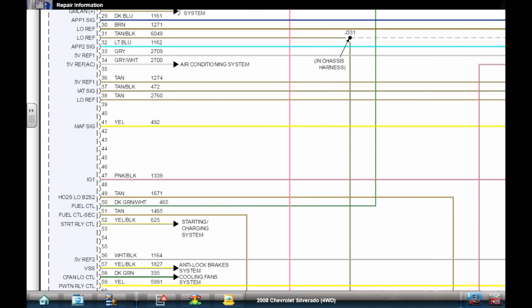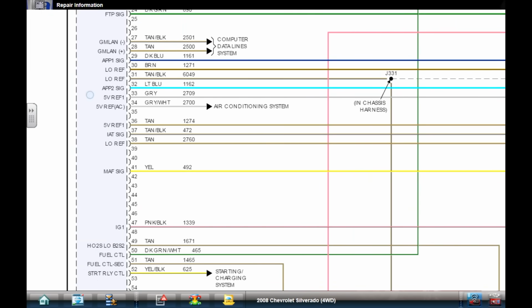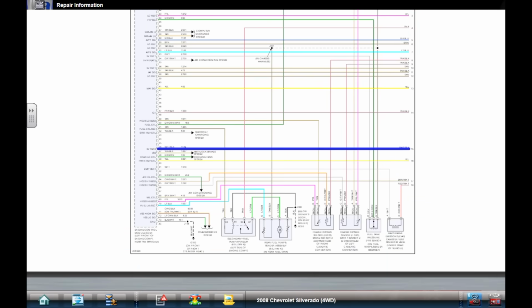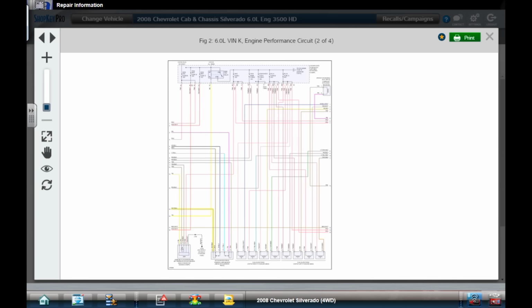Wiring diagram. So Caleb and I are gonna review this wiring diagram with you guys on this 5-volt ref 2 circuit. Engine performance, it's a 6-liter VIN K. So there's 5-volt ref 1. You see where it says 5-volt ref 1 right there? I did not want to do that. We want 5-volt ref 2. All right, 5-volt ref 2, white black. Nice thing about the newer Mitchell diagrams is it'll keep that highlighted on the next page.